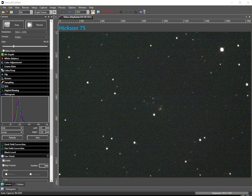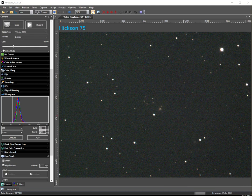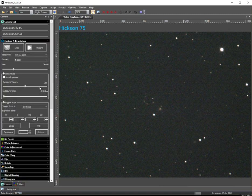Get DSS image. Sky Tools shows 1, 2, 3, 4, 5, 6, 7, at least 7. Two, three, four, five, six, 7 galaxies in that cluster. Maybe I'll have to go to a little bit longer exposure. Let me stop.